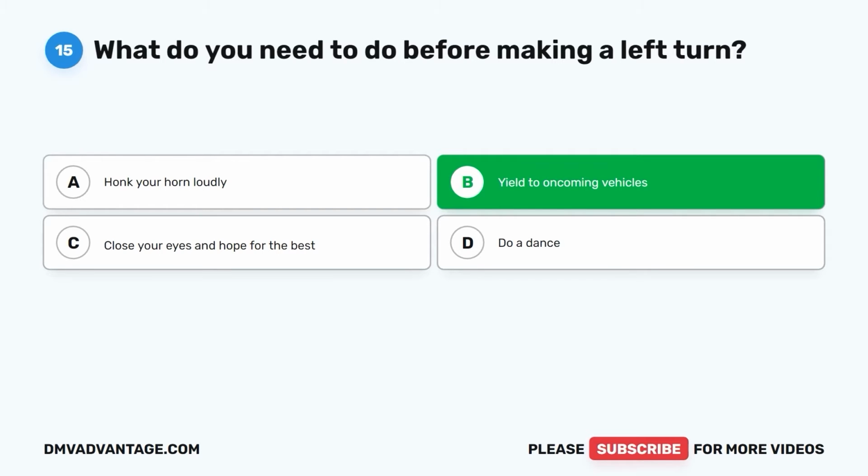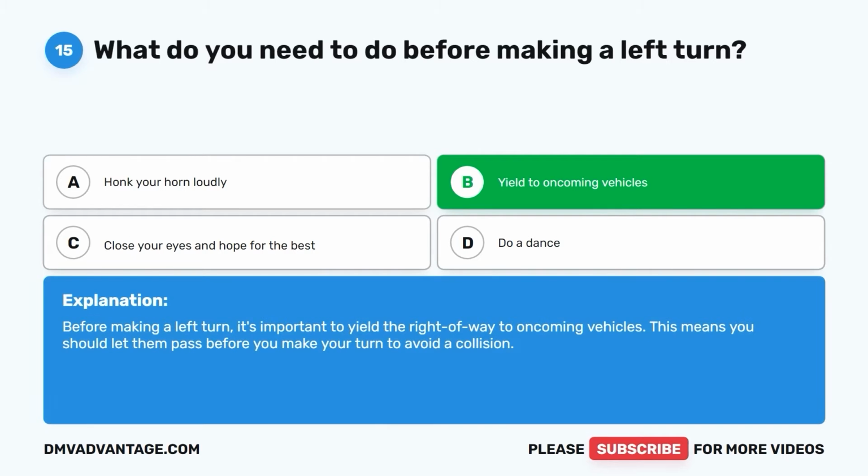Yield to oncoming vehicles. Before making a left turn, it's important to yield the right-of-way to oncoming vehicles. This means you should let them pass before you make your turn to avoid a collision.